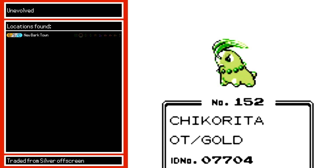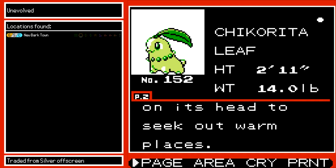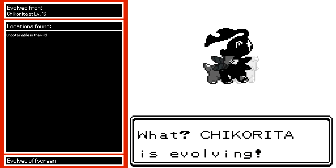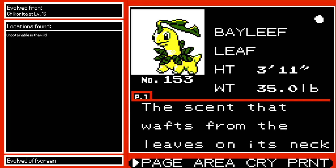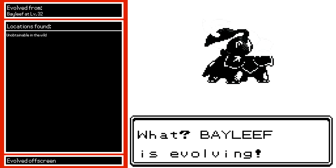Chikorita, the leaf Pokemon. It loves to bask in the sunlight. It uses the leaf on its head to seek out warm places. Bayleaf, the leaf Pokemon. The scent that wafts from the leaves on its neck causes anyone who smells it to become energetic.